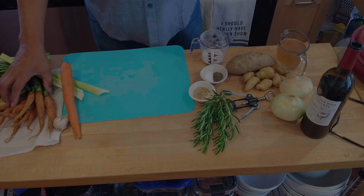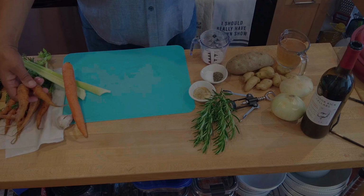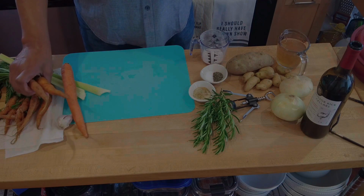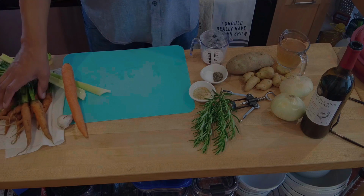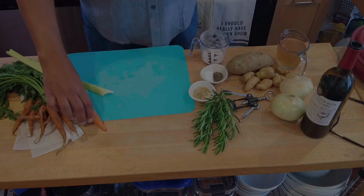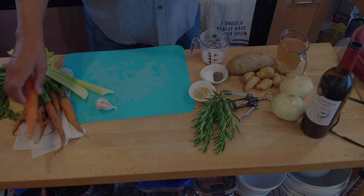Here I've got some of these organic carrots that I picked up out at that beautiful farm stand, Gospel Flats farm stand out in Bodega. Did I say Bodega? I mean Bolinas. And then, of course, we're gonna have some garlic. I've got a couple of carrots in the fridge. I may add those to it as well.